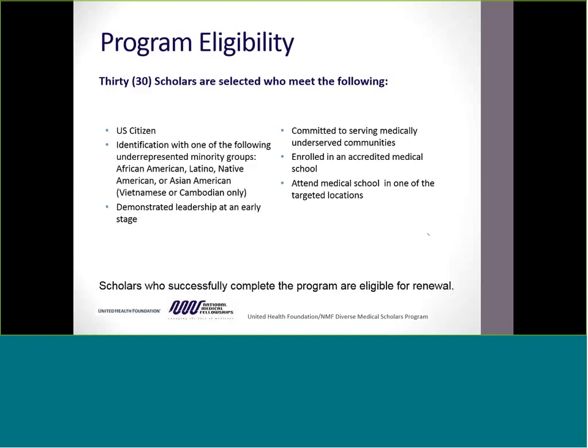That's something that we are newly instituting. We're very happy to be offering it because we realize that there are a lot of opportunities that are closed off to students who have that DACA status. You have to identify with one of the following underrepresented minority groups: African American, Latino, Native American, or Asian American. Asian American is limited to Vietnamese or Cambodian.